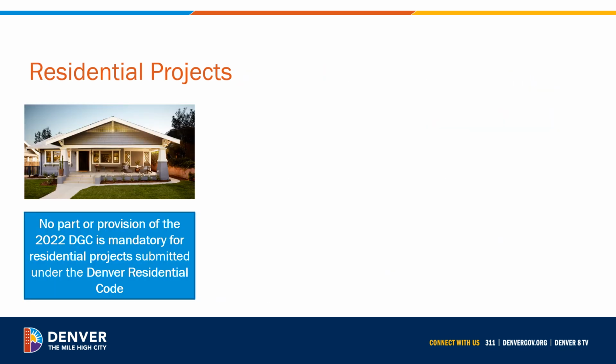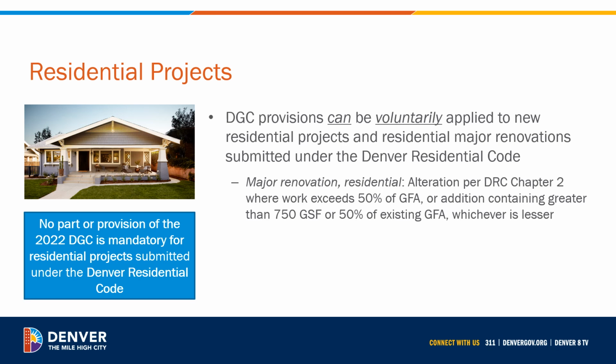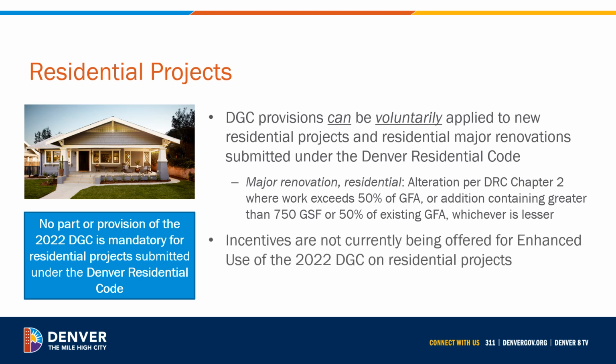No part or provision of the 2022 DGC is mandatory for residential projects submitted under the Denver Residential Code. Residential project teams may, however, voluntarily elect to apply provisions of the DGC to their project, both for new buildings and major renovations. DGC applicability for residential projects may also be activated through a voluntary development agreement. Currently, the incentives for the Enhanced Use Program are only available to commercial building projects.